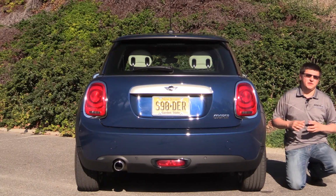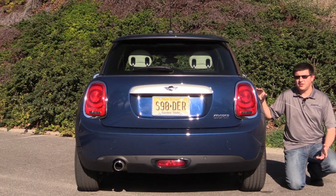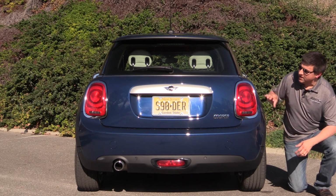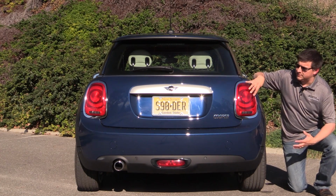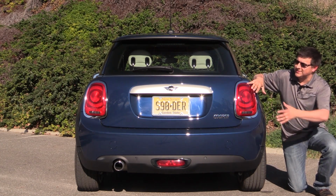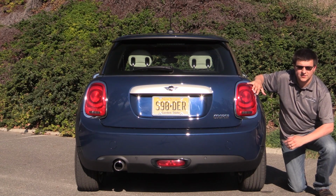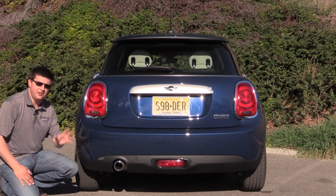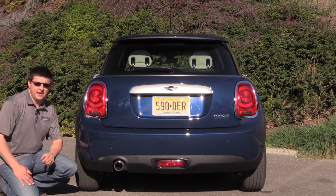Out back, you'd yet again be forgiven for confusing this with a previous generation Mini. All the design cues are shared with the previous generation Mini Cooper, but we have slightly different treatments to the tail lamps, and again, nothing is actually shared. It's just the design elements that are very similar to the last generation. Over here on this side, we have a single exhaust tip, and again, parked side by side, you can really tell the difference between this and the last generation.